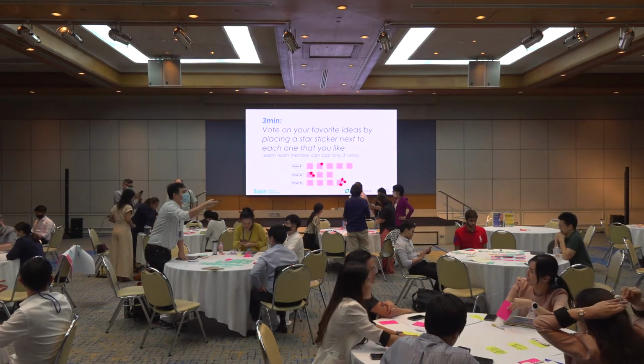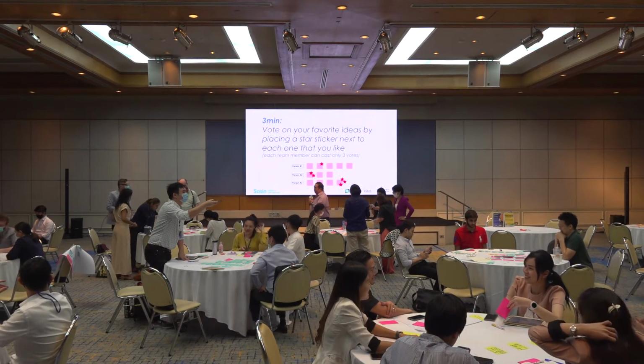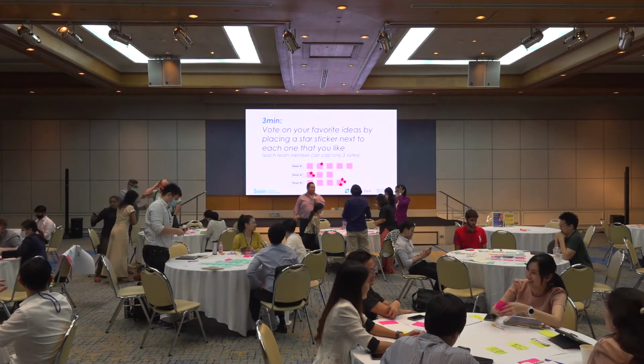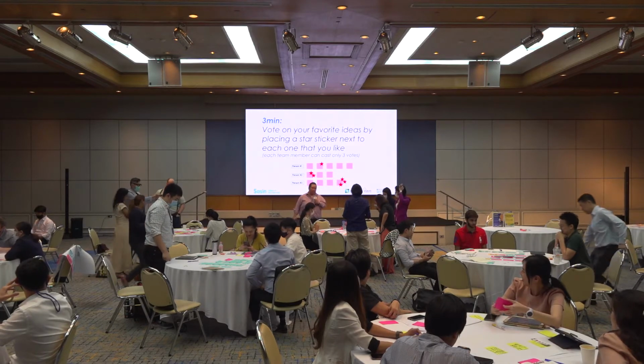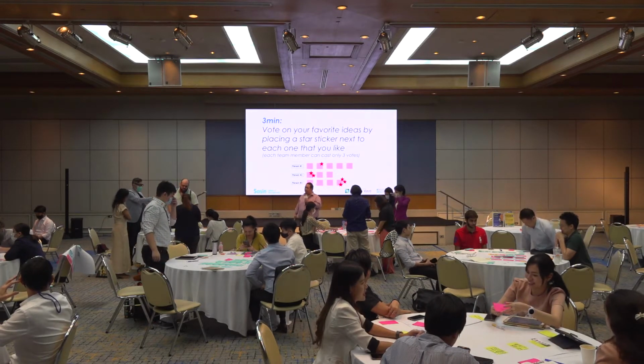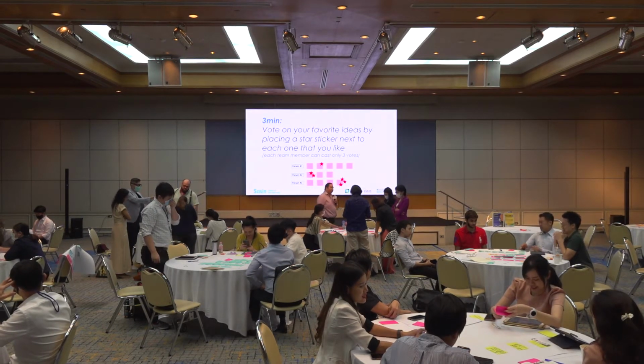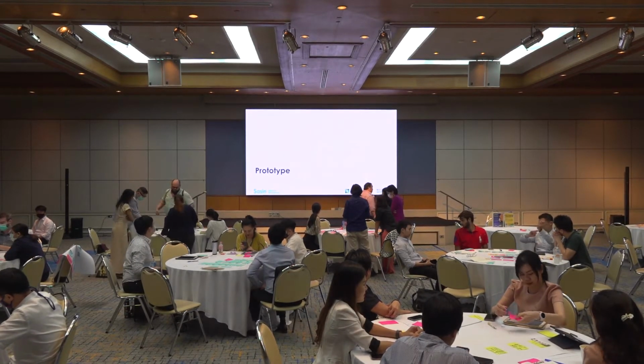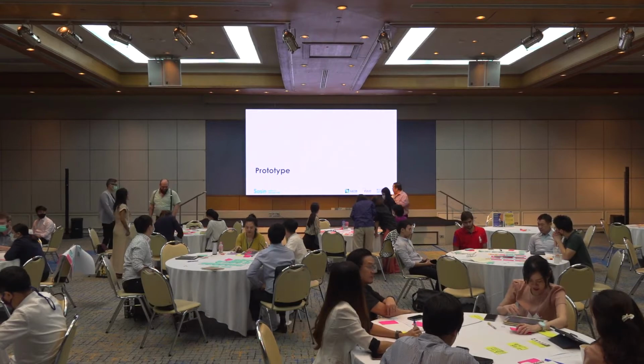And then look at what happened when you started allowing yourselves to borrow from each other. I went around and listened to the tables and I was just really amazed. And people could appreciate each other's ideas and build on them. So truly amazing and good job. So for the next step, we now go to prototype, right?